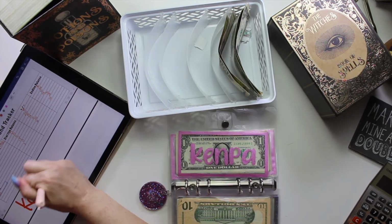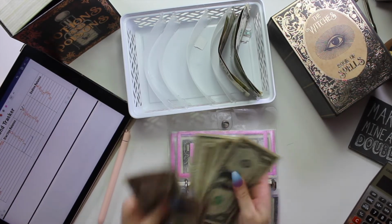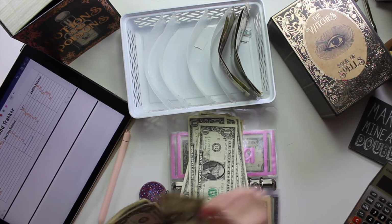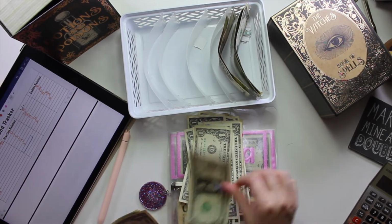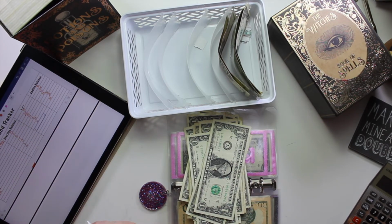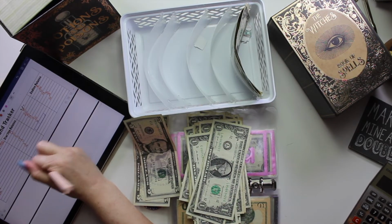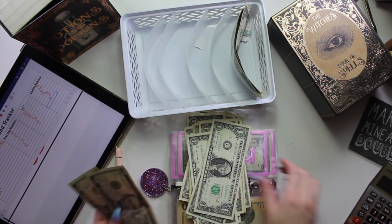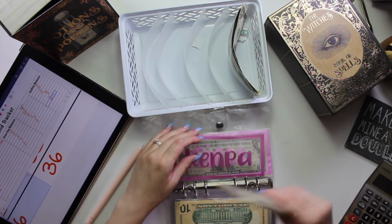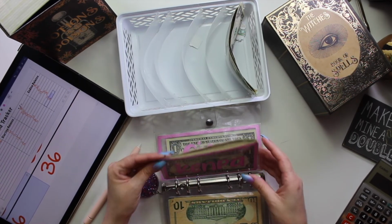$33 in clothes. Kempa is my dog, and he has a lot of ones. He definitely needs a bill exchange. We have 5, 7, 9, 10, 11, 12, 13, 14, 15, 16, 17, 18, 19, 20, 21, 22, 23, 24, 25, 26. So he has $26 currently, and we are adding into Kempa's account $10. So I'm gonna do 5 and a 10. So $10. So he has $36 now. So we had 26 plus 10 is 36. So $36 for Kempa. And Kempa definitely is overdue for a bill exchange. So hopefully I'll get one out for you guys soon.